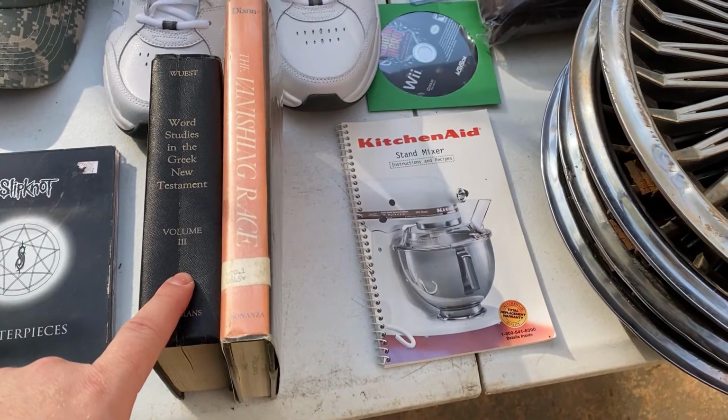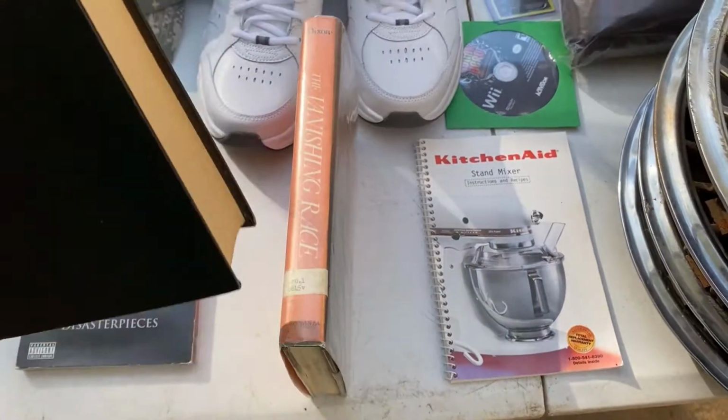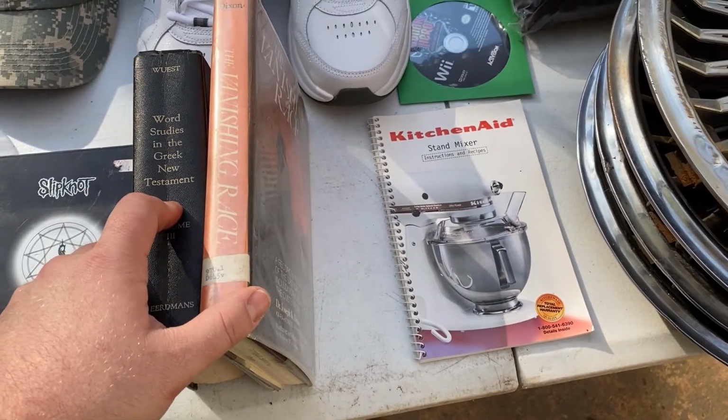We got this Word Studies in the New Greek Testament. Love selling religious books. They usually have some good value, and I just like getting them into the hands of people that are looking for them. Somewhere around $17 on this.